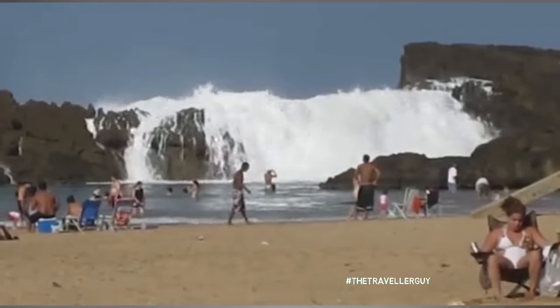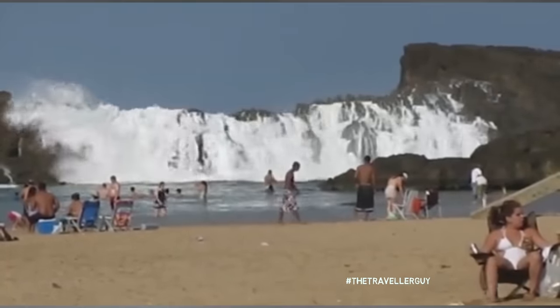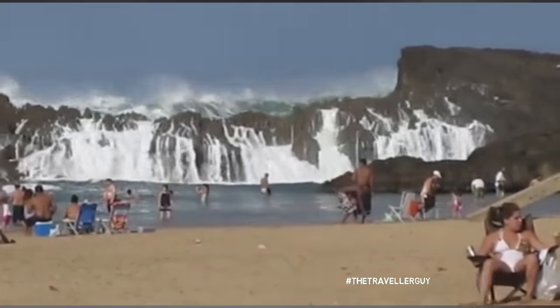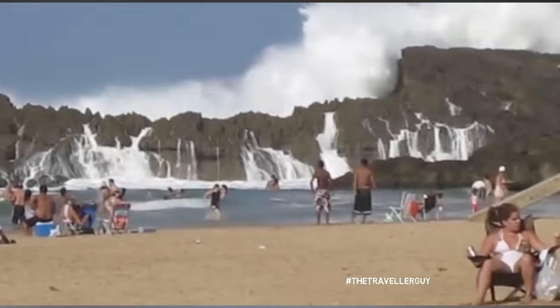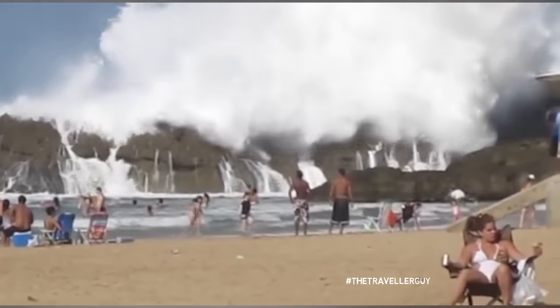Look at the massive waves on a beach in Puerto Rico. But this natural barrier of rocks is protecting the swimmers. Do you want to visit this beach? Let me know in the comments below.